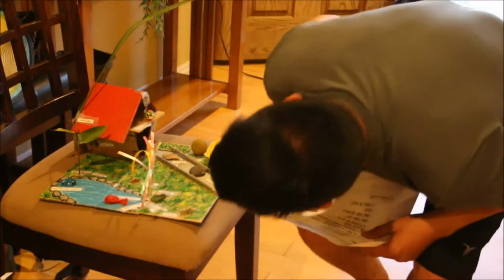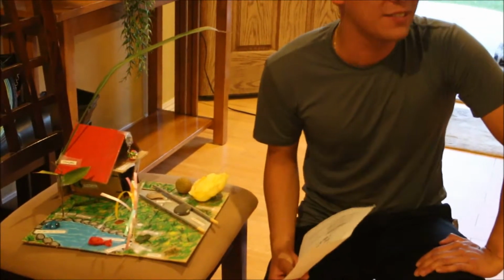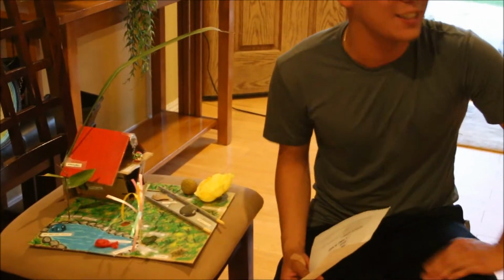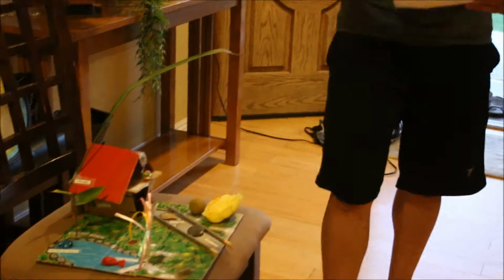And the last leaf we have, the most Asian of all the leaves, a bamboo leaf. Used heavily in construction and in the diets of many Asian animals, including pandas.